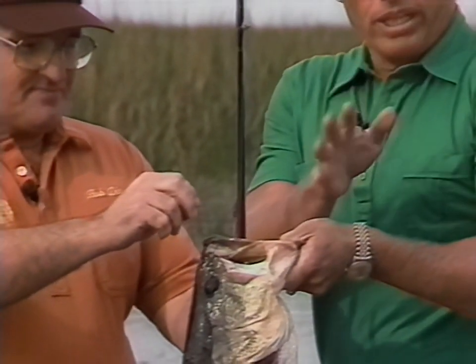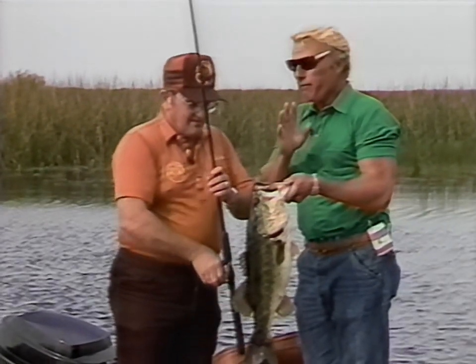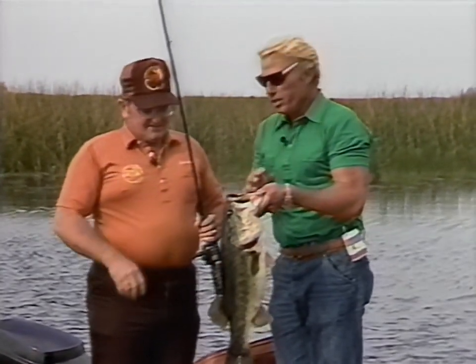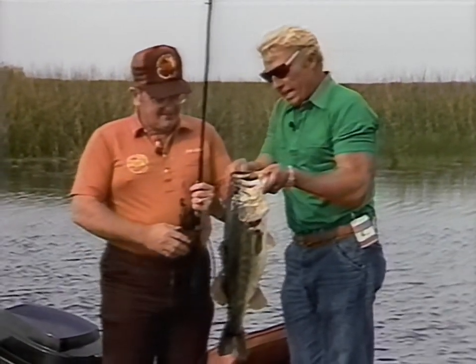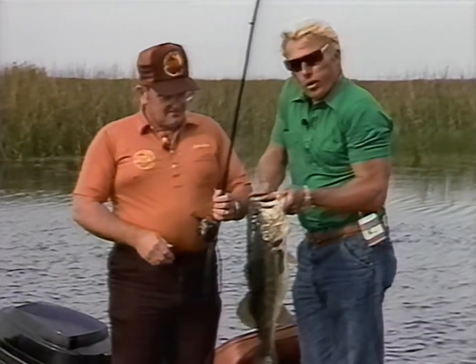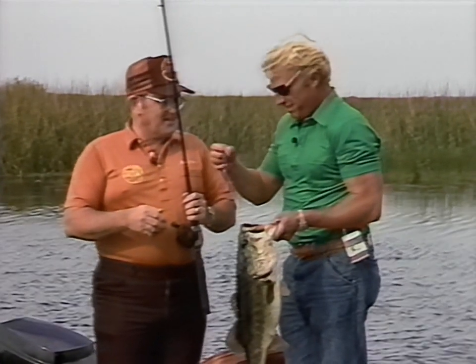Next time you want to really catch some big fish, try coming down here to Lake Okeechobee, but try flipping in your local lakes the same way. The heavy cover, the bulrushes, use a good solid flipping stick like you've seen Bobby and I work today, and try using the color combination of the right worm and the right hook. That color selector makes that color deciding pretty easy, don't you think?